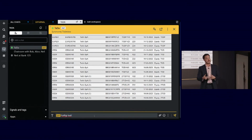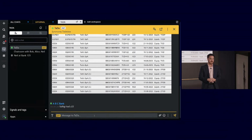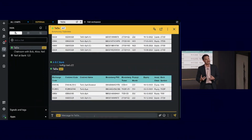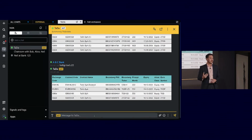So she searches again and adding the maturity of the contracts, making the results even easier to read. So now she's resolved her problem. She's not had to speak to anyone else. It's purely self-service. She's not having to wait around for another department to help her.